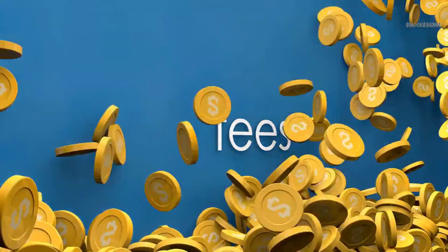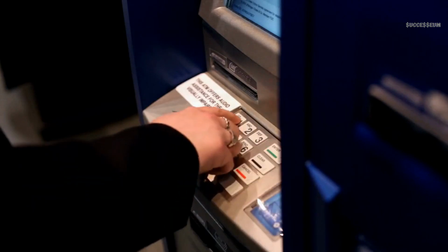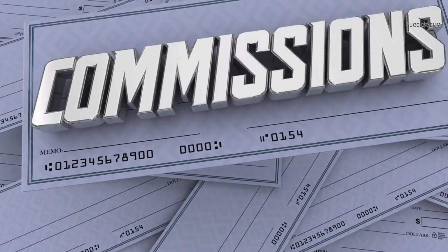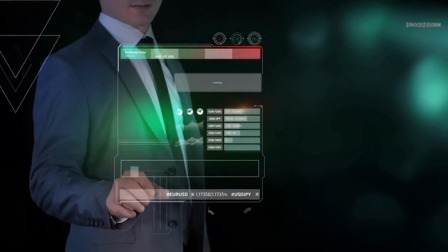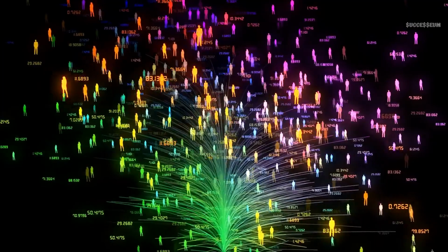Fees and commissions. Banks charge fees for a wide range of services, including account maintenance, ATM use, wire transfers, and foreign currency exchanges. Banks may also charge commissions on certain types of transactions, such as stock trades or investment management services. Fees and commissions can generate significant revenue for banks, particularly for those with large customer bases.